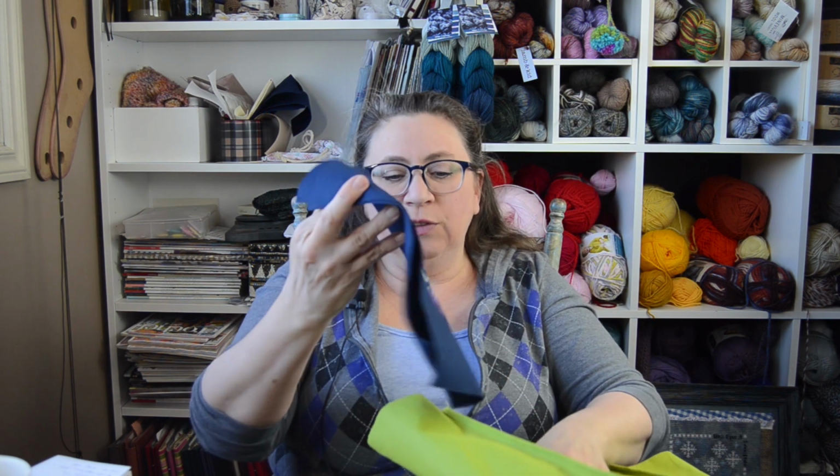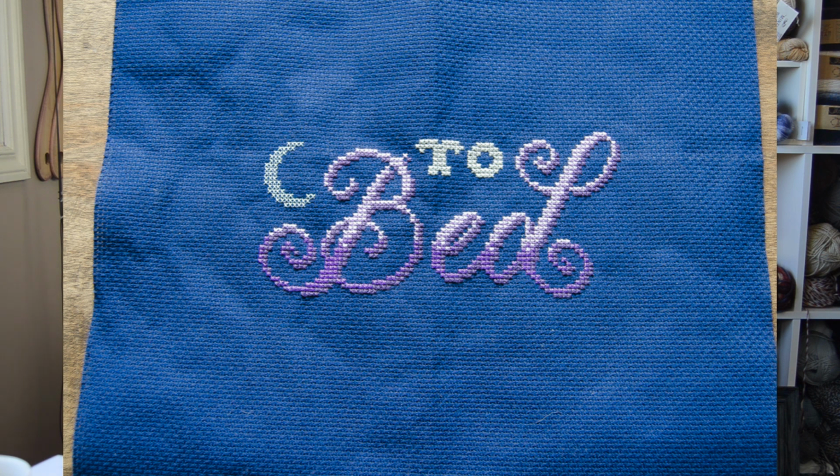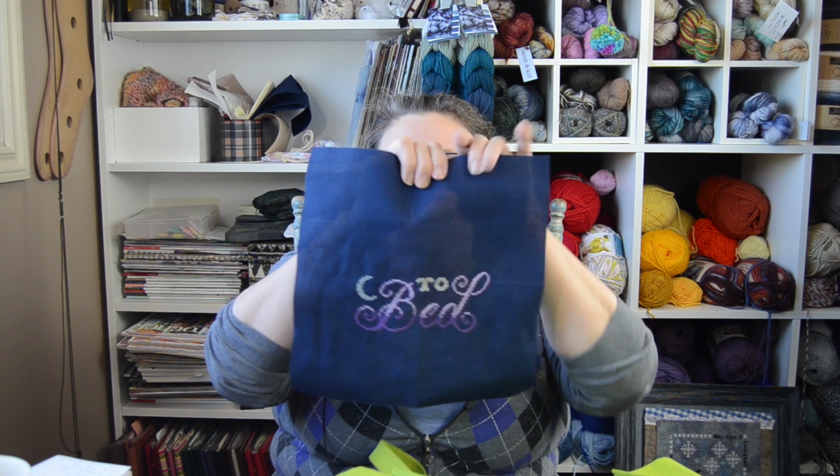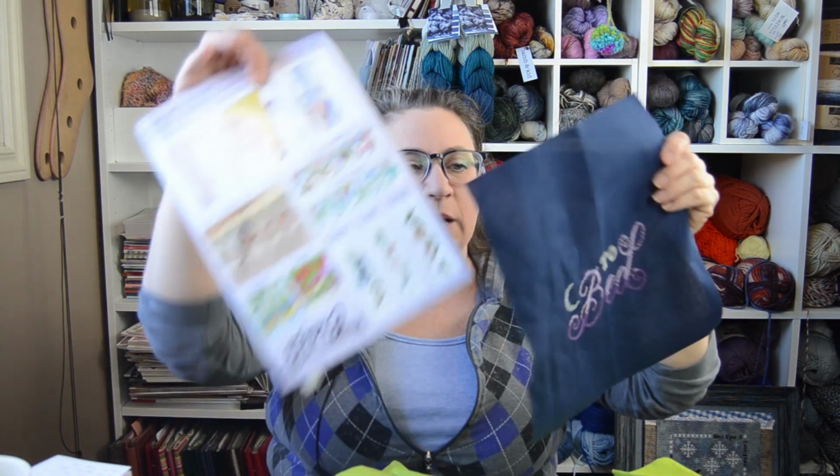I did choose to stitch it on the navy Aida, as was in the chart in the magazine. I'm just not finishing it onto the water bottle. The colorway, however, I am, again, stitching from stash and choosing my own colors. So it's all DMC stash colors, with a little bit of light effects in there as well. So this is where I am at.